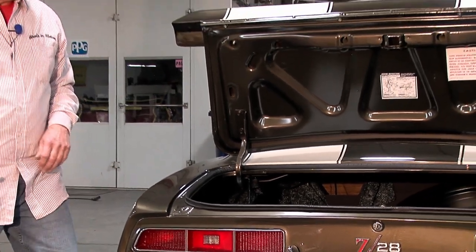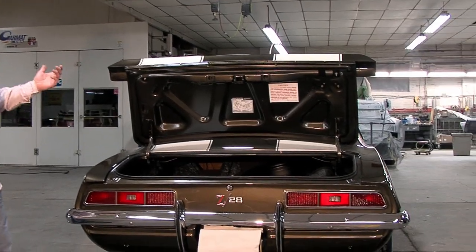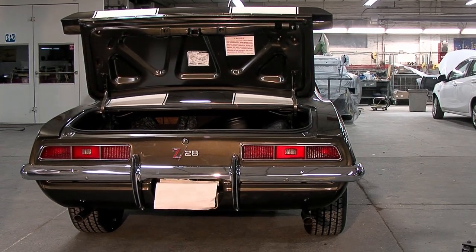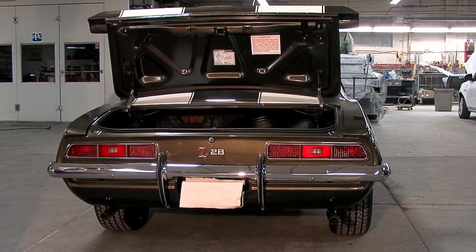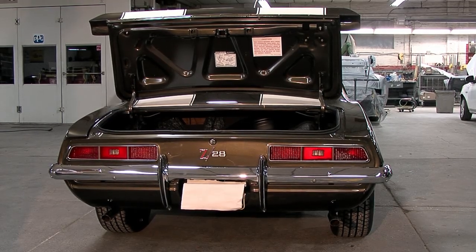All Z28s had rear bumper guards only. You could order front, but standard was the rear bumper guards. And of course, '69 was the first year for the chrome exhaust tips that hung out like that, two-inch, or, you know, little tiny things. But that's correct for a '69 Z28.